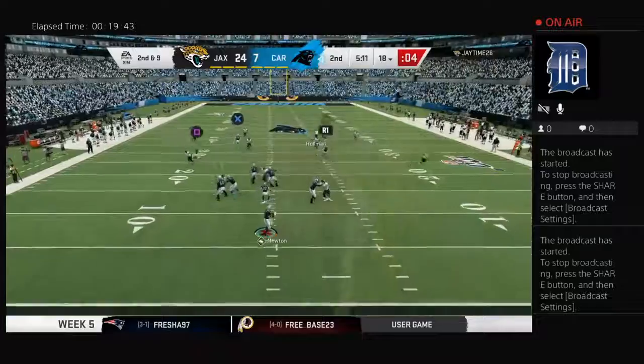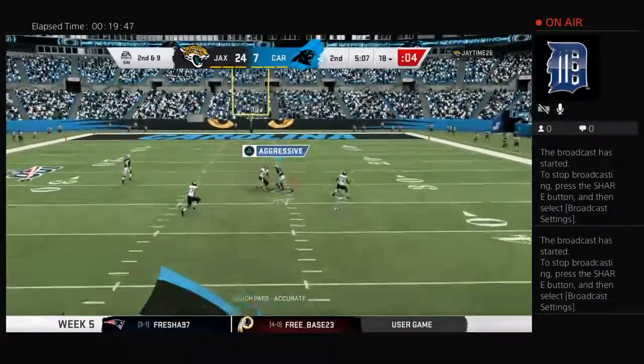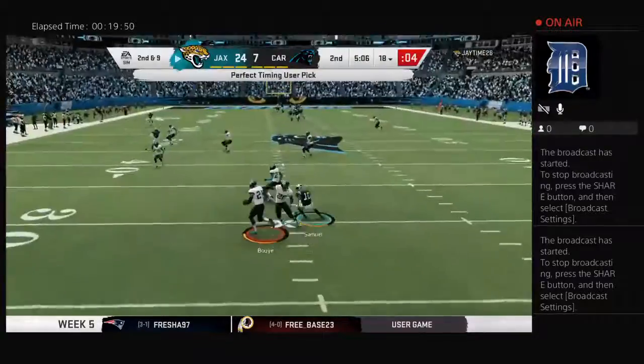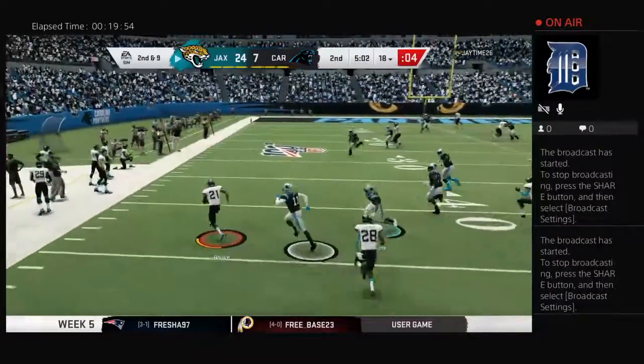On 2nd and 9, Newton is going to go for a big play downfield. And look at this. Cam Newton intercepted a 3rd time. A.J. Bouye with a pick.